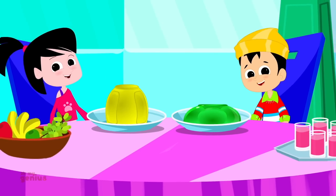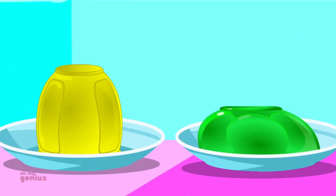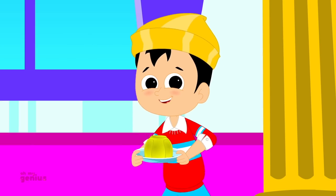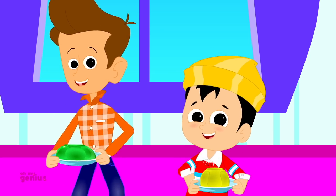Jelly on a plate, wibble wobble, wibble wobble, jelly on a plate. Jelly on a plate, jelly on a plate, wibble wobble, jelly on a plate.